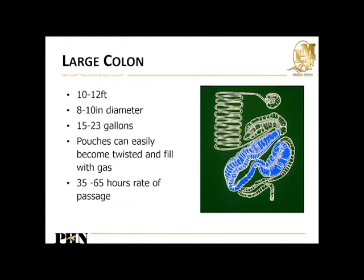If we move to the large colon, I've got it highlighted here in blue. It twists and turns. You can see the rate of passage to get through this section of the digestive system is significantly longer than the stomach or the small intestine. The stomach, it can be as little as 30 minutes to get through the stomach, up to 4 hours to get through the small intestine. And now we're looking at 35 hours and upwards to get through the large colon.